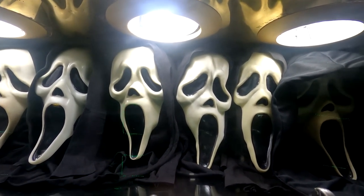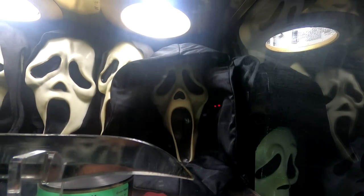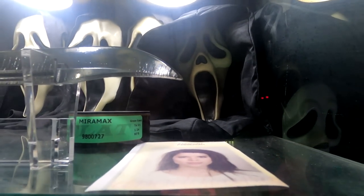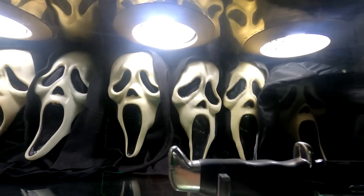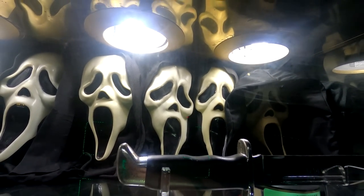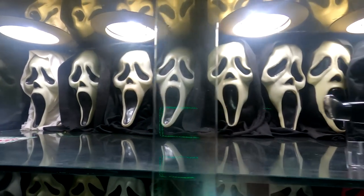Then back here, we've got some HNs, a couple different variations of them, and a nice Gen 2 droop hood mask. Very, very nice one. Most of the masks in here, shy of the HN masks, are almost like brand new, perfect, great condition masks. So really a nice selection.